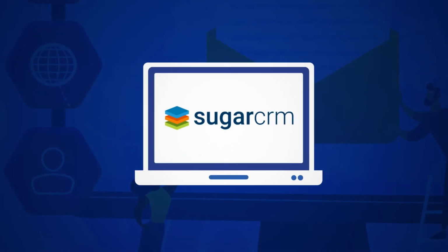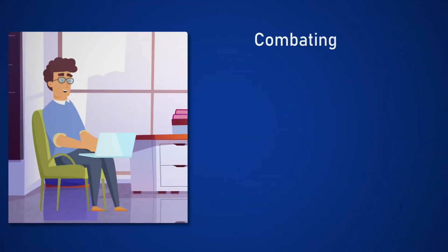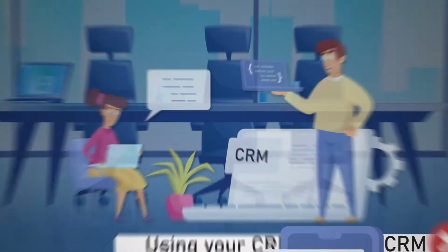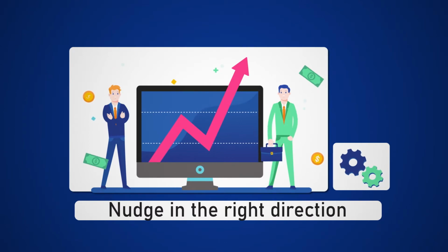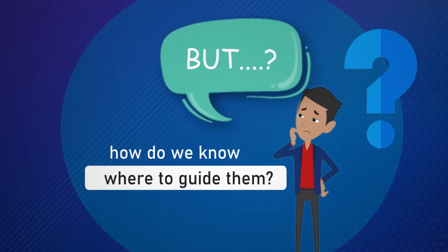Getting the most out of your Sugar CRM starts with your team actually using the platform. Combating low user adoption is a two-part process. First, you need to identify how your team is currently using your CRM or not using it, then providing them an incentive to work in the system. Sometimes it just takes a little nudge in the right direction to help employees see the value of a CRM. But how do we know where to guide them?